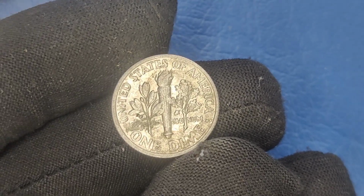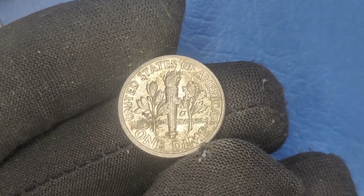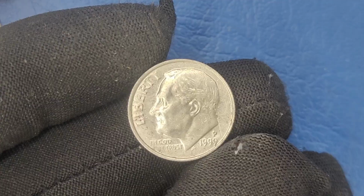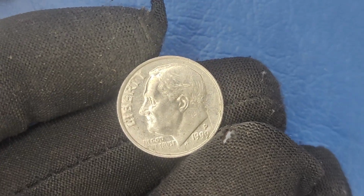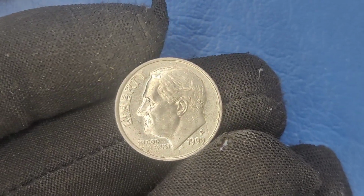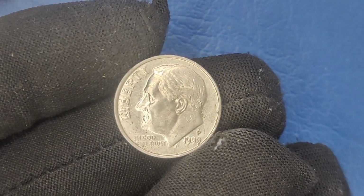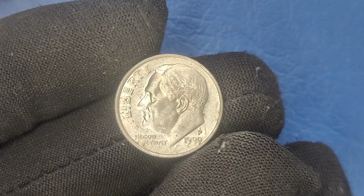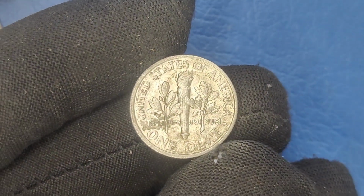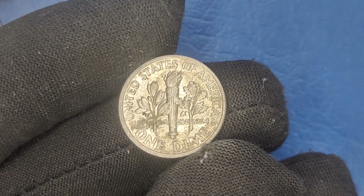So, how can you tell if your 1999 P dime is the rare one? First, inspect the coin for any visible errors. Look at the mint mark, the date, and the overall design. Does anything look unusual or out of place? If you suspect your dime might be special, your next step is to have it authenticated and graded by a professional coin grading service like PCGS or NGC. These organizations can confirm if your coin is an error and assign it a grade based on its condition.